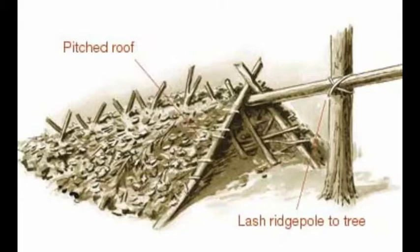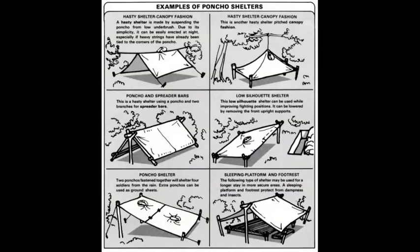Building materials and fuel. Choose a location where you can find building materials and fuel nearby so you are not hauling them a long way. Visibility. If you are seeking rescue, make sure you are visible and not too near a noisy river that might obscure the sounds of rescuers approaching.